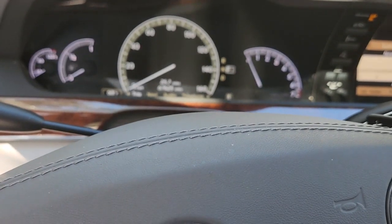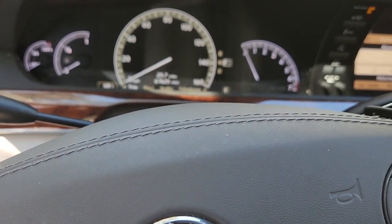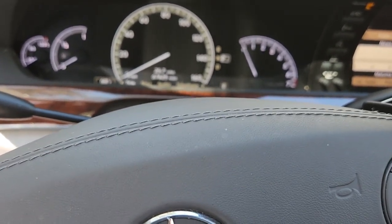This should be my last car. At my age, this absolutely should be my last car. Will it be my last car? Who knows? Only the shadow knows.